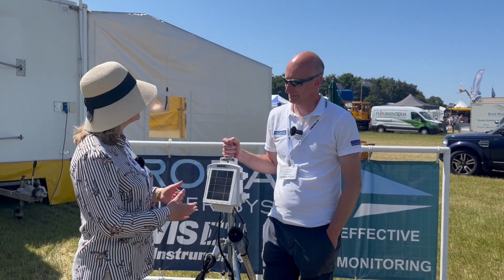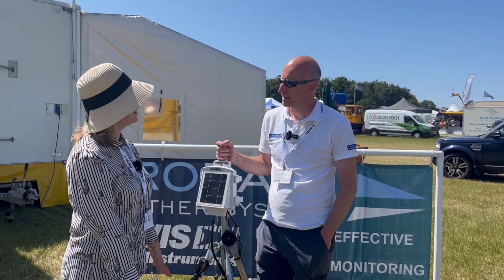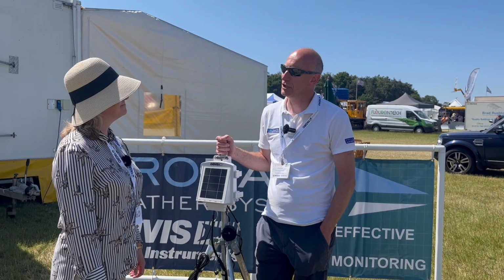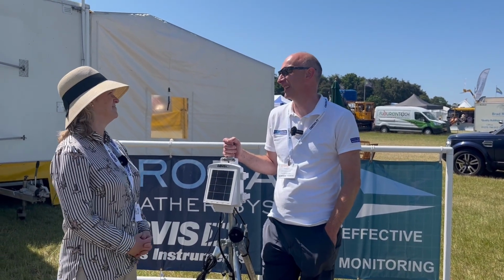So, Peter, Prodata, we've got some nice probes in the soil here. Just out of interest, soil wet or dry? What's it looking like? I think we'll say that the soil is slightly chaffy. On the dry side, definitely. And not much forecast of anything changing at the moment.